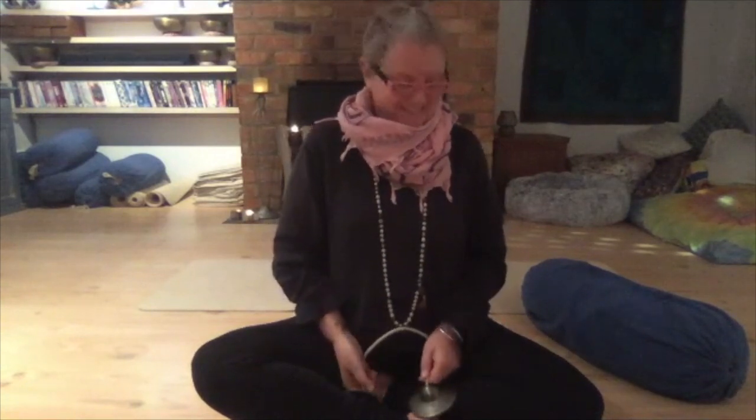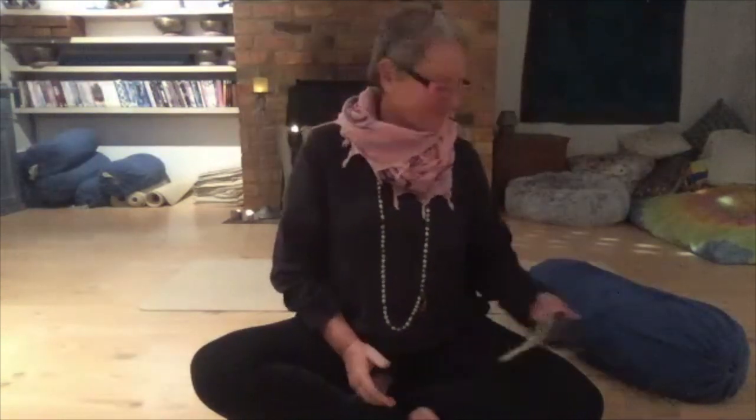Slowly start to move your fingers and your toes. Stretch out the body anywhere that it feels that it might be good for you to stretch out this evening or today. And then when you're ready, rolling over onto that right side.